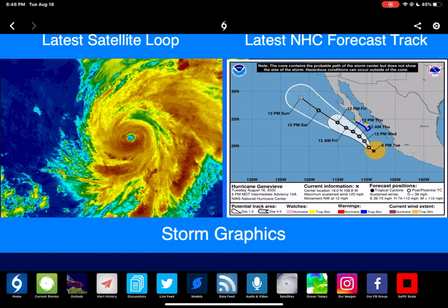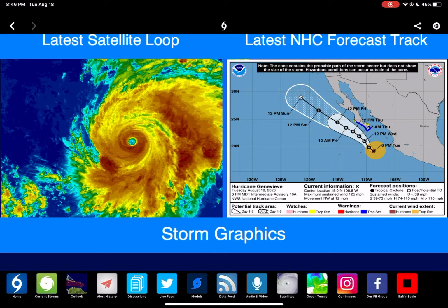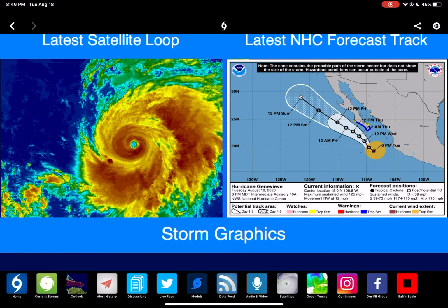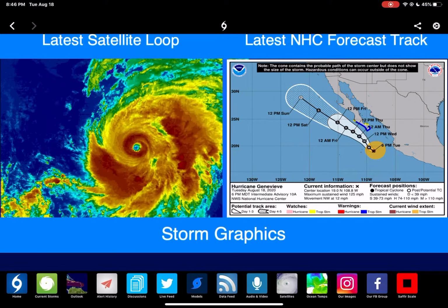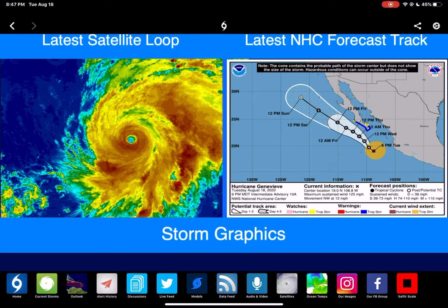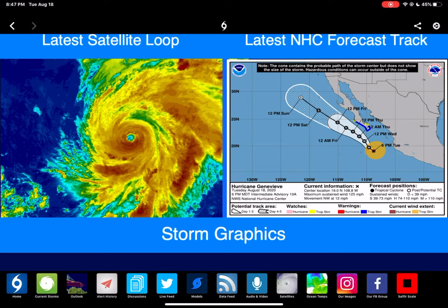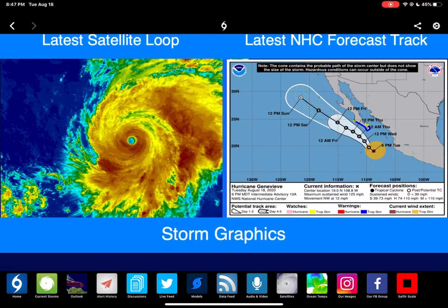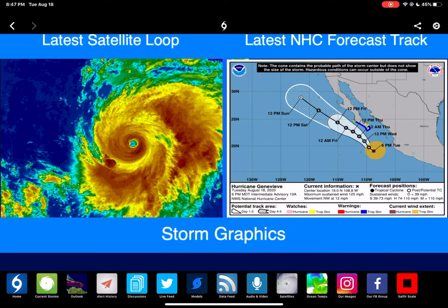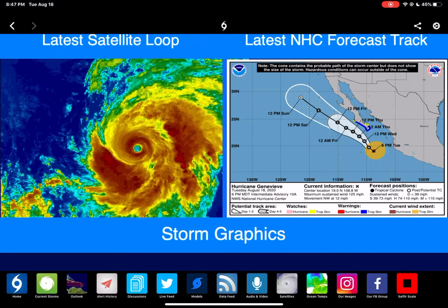Genevieve continues to sit strong at 125 miles per hour and has been a Cat 4 for most of the day, and will likely continue to stay around that strength, around a very strong Cat 3 or Cat 4, as it makes its approach to the Baja. As it moves farther north and west, it will likely decrease in strength. So now let's move to 97L and 98L.